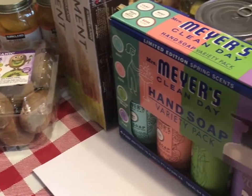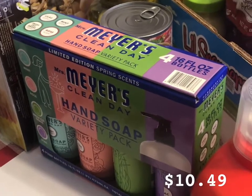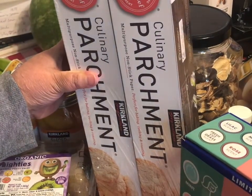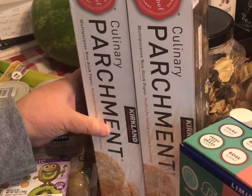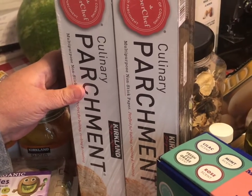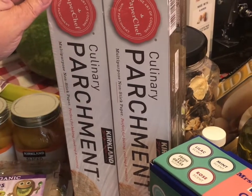I'll show you the non-food related items first. I got this parchment paper. It was a little over $10, and there's 205 feet a roll, which is really good. It's over $2, and I'm sure it's not more than a few feet or so at Walmart, so I thought that was a good deal.